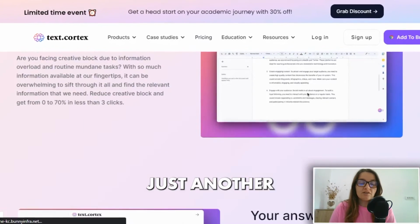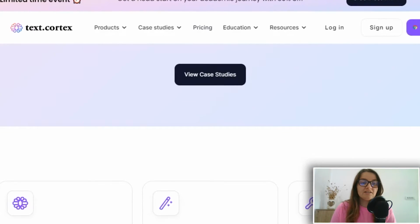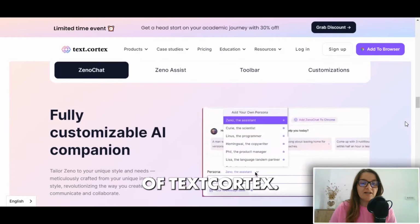TextCortex isn't just another writing tool, it's your handy writing companion. Let's explore its innovative features. First, let's get an overview of TextCortex.